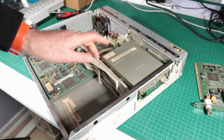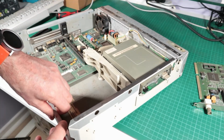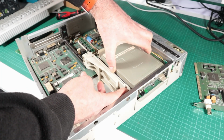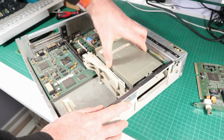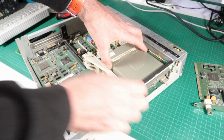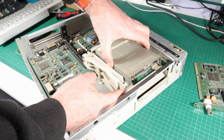There's a floppy drive missing its bezel, and I can see underneath that there is indeed no hard drive, so we'll have to find a hard drive, and hopefully that little thing on the bottom telling you what hard drive type it needed won't be too much of a problem.